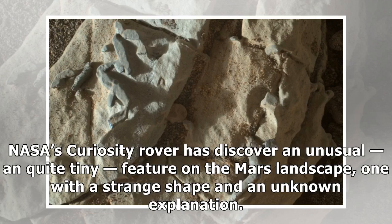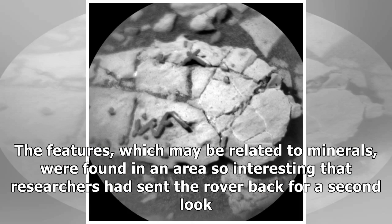NASA's Curiosity rover has discovered an unusual, and quite tiny, feature on the Mars landscape, one with a strange shape and an unknown explanation. The features, which may be related to minerals, were found in an area so interesting that researchers had sent the rover back for a second look.